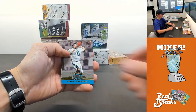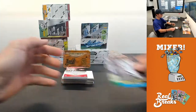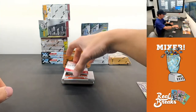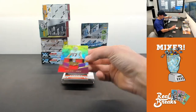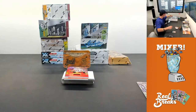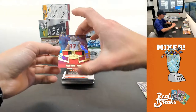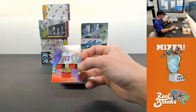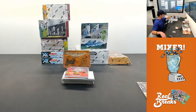There's a Mark Brunell out of 99, Le'Veon Bell out of 25 for the Jets. And they've got a nice patch, Nick Bosa, 49ers. Grab my team list here. 49ers are going to Aaron Abbott. Patch trio out of 99. Nick Bosa, nice hit. Probably need some opened up top loaders.